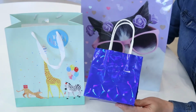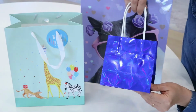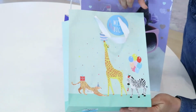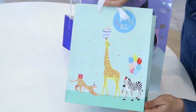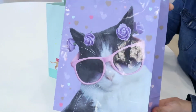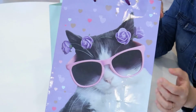Someone came by and brought me this little blue present and I can't wait to see what's inside. And I also got a gift in here. And this is a really exciting bag. It has a giraffe on it, and a zebra, and a cheetah, and I can't wait to look inside. And I also got a present in this fun bag, with this funny cat and these funny sunglasses.